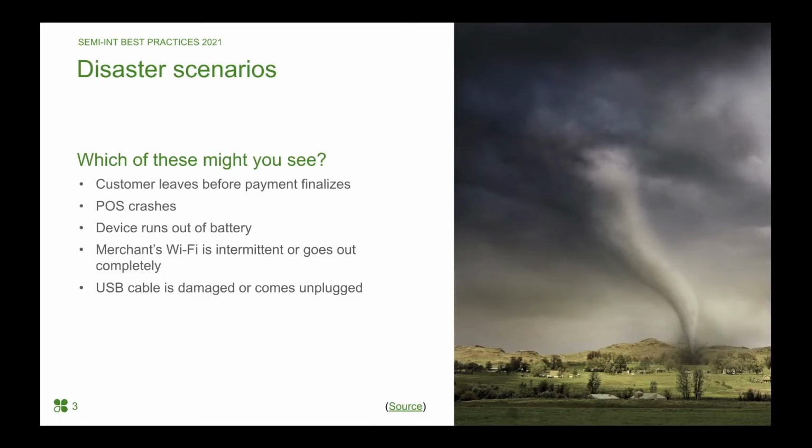How many of these examples are applicable to your system? Jot some of your worst cases down, and let's build out a disaster plan for them. If one of these scenarios occurs, how do you proceed? Before you can do anything, you'll need to have an idea about what state everything's in. It all boils down to good communication.